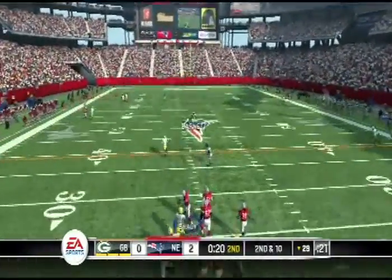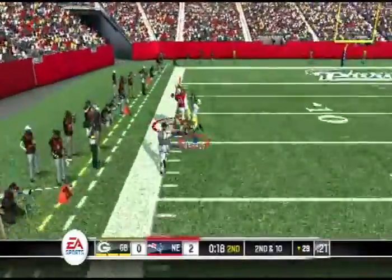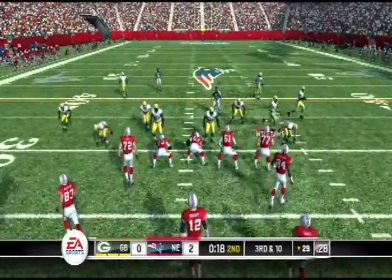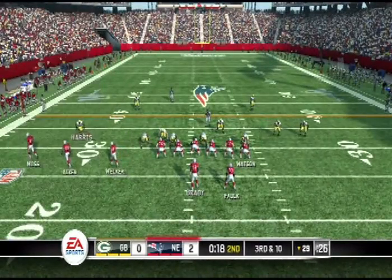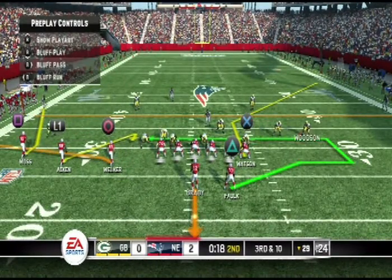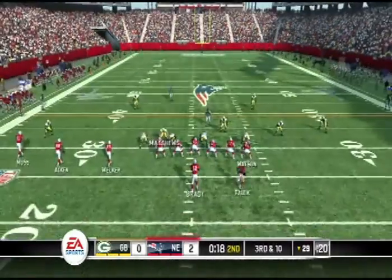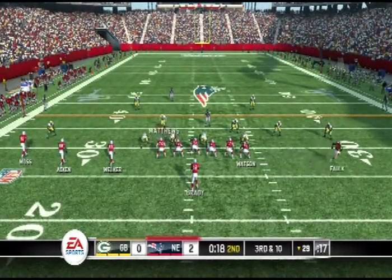Good protection. Now he's on the run. They line up at the 29. Watch the run now. Watch the run. Let's go. Go. Keep running. Set. Right, 22. All right. 22. Hey, pick-sticks.